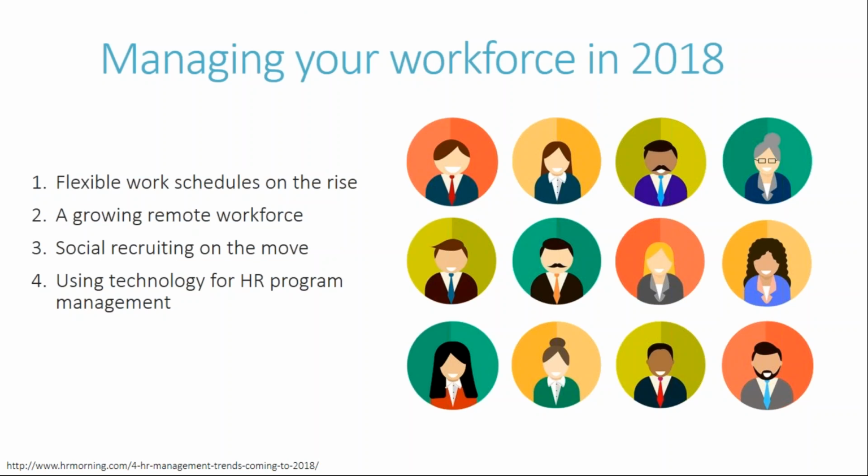So, managing your workforce in 2018. Business trends are going to come and go, but we have to analyze them to see how they impact our day-to-day operations. Evolving technology and the shift in workforce needs will continue to shape what we see in 2018. And I think we need to examine four of the top trends that we believe are going to have a strong presence in 2018.